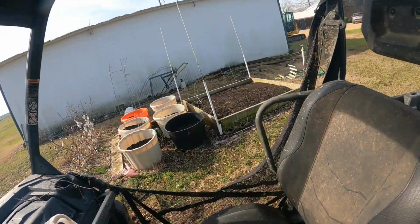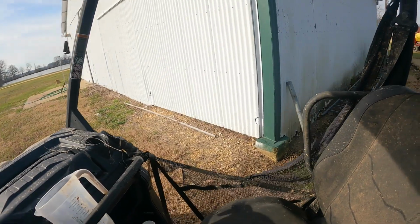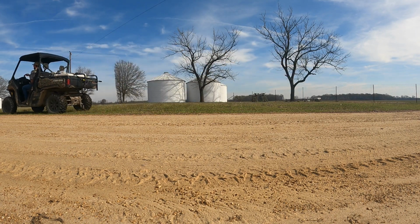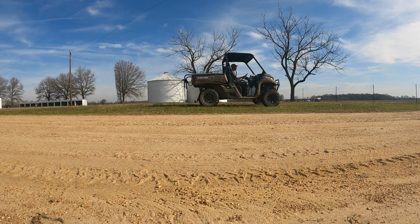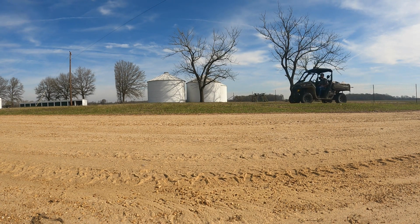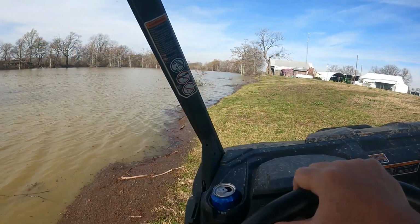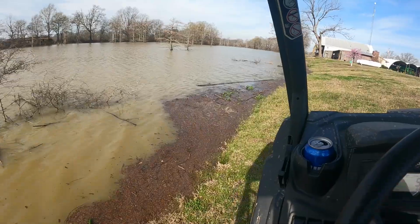So I'll be doing that, then I'll be making a small load of Gramoxone for some ryegrass spots right next to the highway. So I need to be careful so I don't kill my dad's stuff in his garden. Said he's gonna kill me if I do. Lake's getting pretty full. River is pushing up in it.